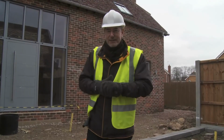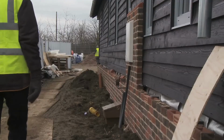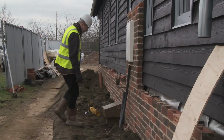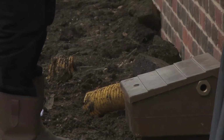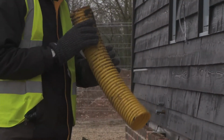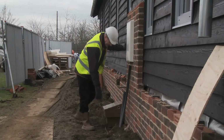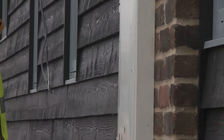So let's go inside and I'll show you some of the work we've been doing in there. I'll just show you on the way around as well. The gas board have been today and actually put the main into this semi-concealed meter box, as it's called. They pushed it through this flexible yellow trunking that we'd already laid, and the electricity board were in last week, and they connected up through that pipe and into the meter box there.